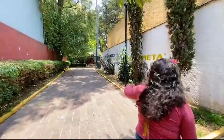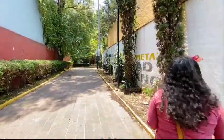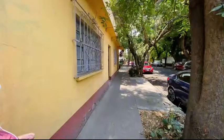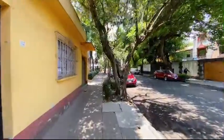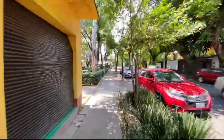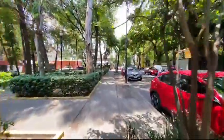And what is this? This is another park. Oh, it's a park. Inside of everything. And did they have courtyards instead of backyards? Yeah, sometimes. Even sometimes they have two courtyards.